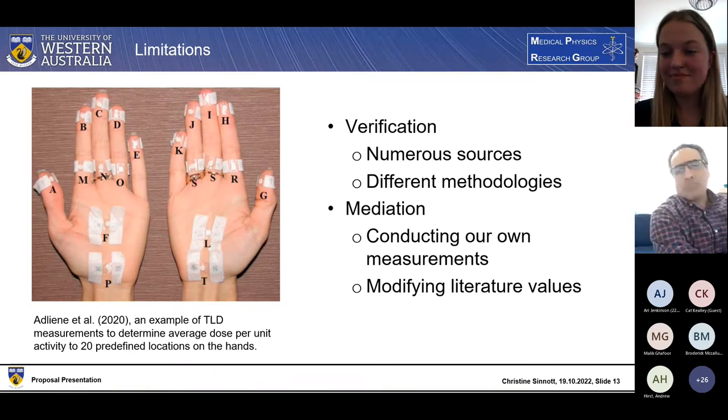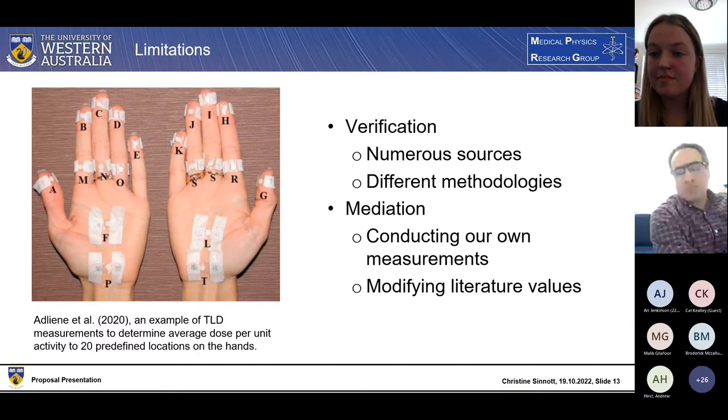Martin, do you have a question? Yeah, thanks, Christine. It was terrific. I can see the need for a very comprehensive assessment tool like you're trying to develop. It seems it's going to be very comprehensive, spanning radiopharmaceuticals and lots of different scenarios. I'm wondering if you're going to be able to achieve that within the time that you have, and if you might need to prioritize some of those elements in some way. Do you think you might need to?